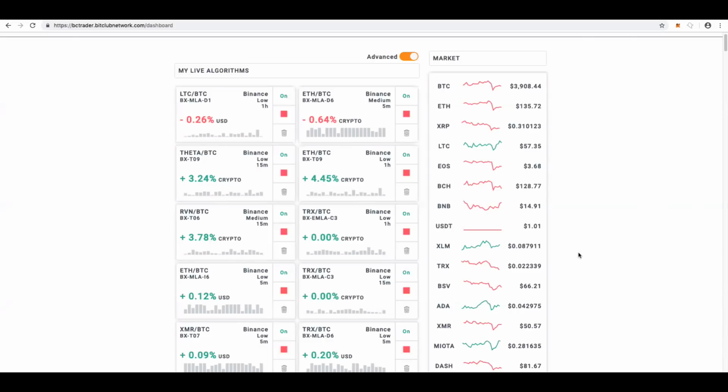Some people just want profits. Some people want to see action. If you're one of those that want to see action, you have to pick a higher frequency trading pair.